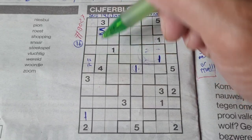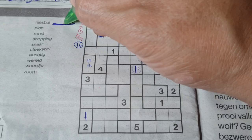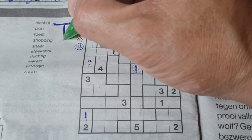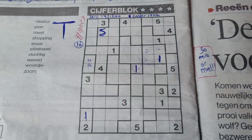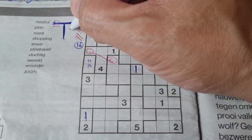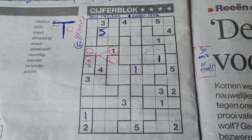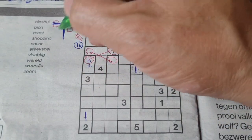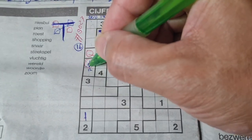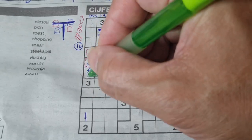For example, the T shape. Let me draw the T shape here. When you see the T shape, remember that this box has the same number as that box, so this box has the same number as that box, but also that box has the same number as this box. So that box has the same number as this box. In this case, it's a 1 here. Alright. And one box left in this dual box for the number 2.